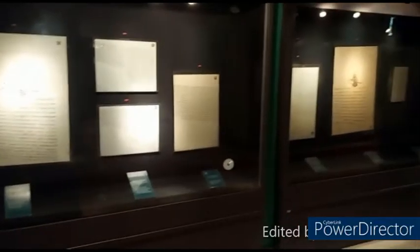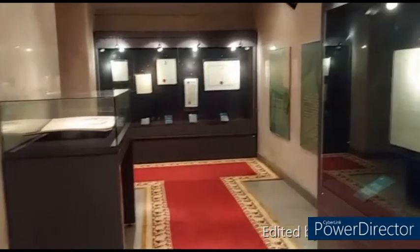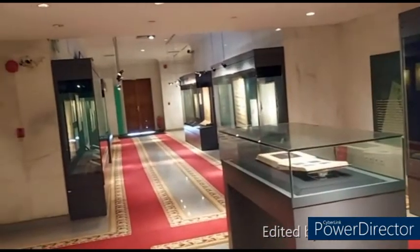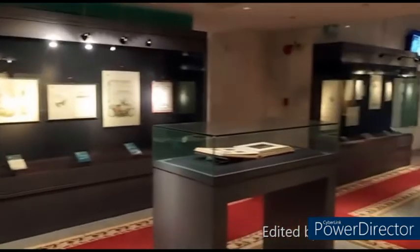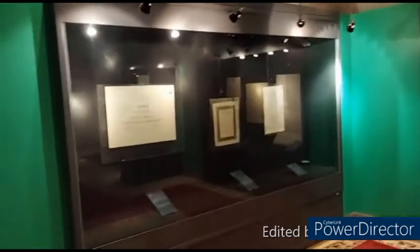Historical Documents Museum, the most recent museum that opened inside the palace, opened in 2004. Contains several important historical documents from the era of Muhammad Ali Pasha to King Farouk, the first, the last king of Egypt.